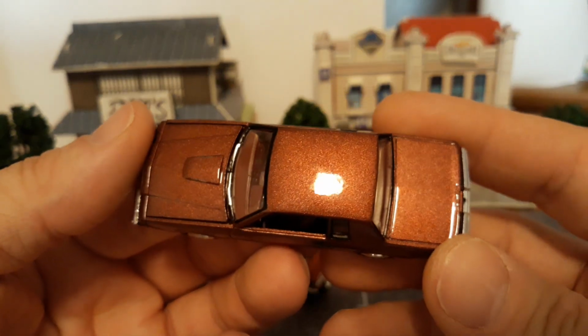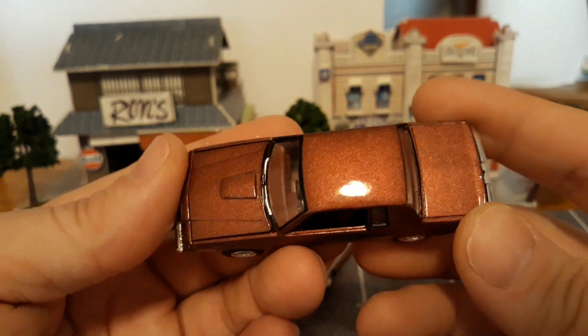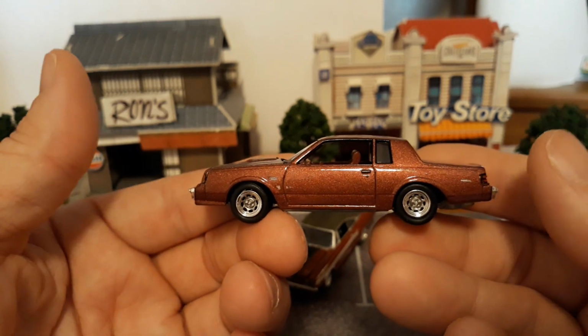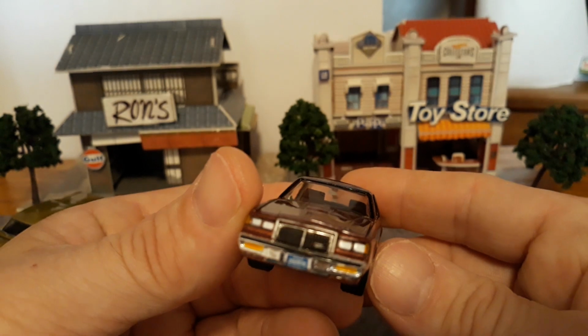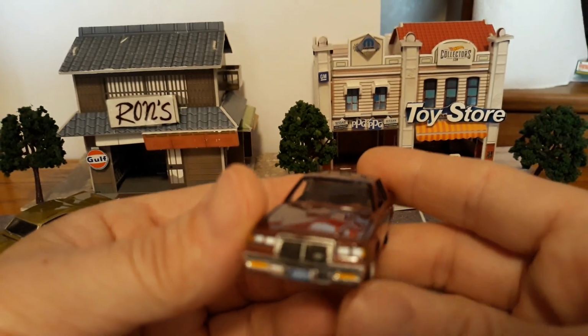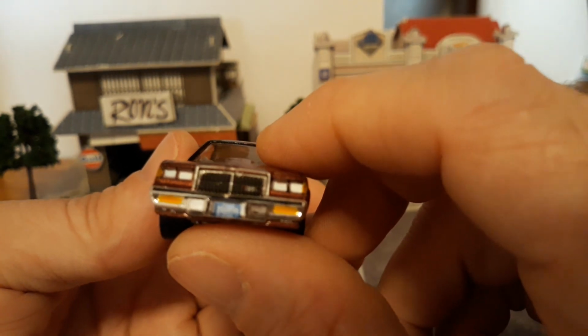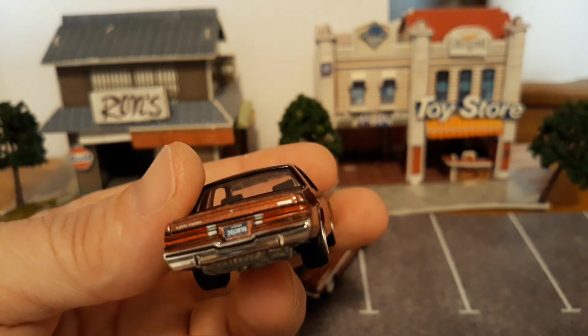So the car looks really good in person. Sorry about the lighting once again, but you can see how it has the metallic in it. Looks really nice. This is true to scale for the 80s G-body Buick. Beautiful detail with headlights and grille and such. So this is a very cool piece. We're trying to see what the plate says here. Let's just zoom in on the back side.